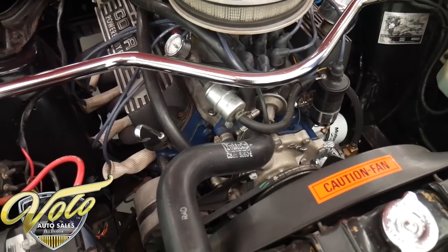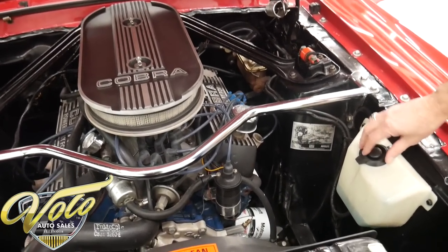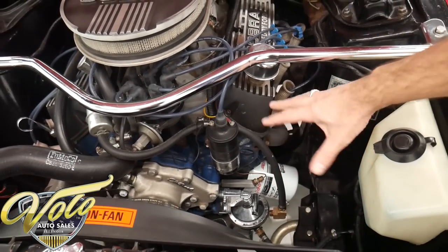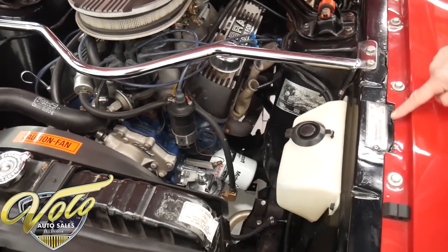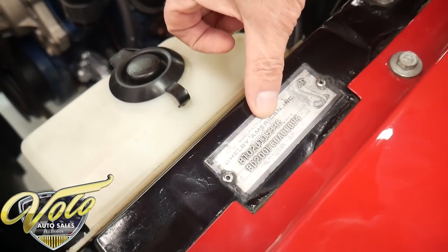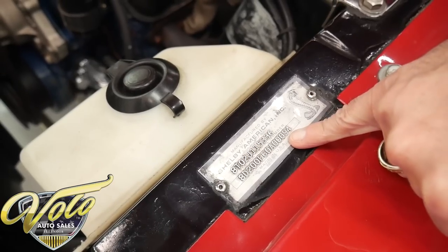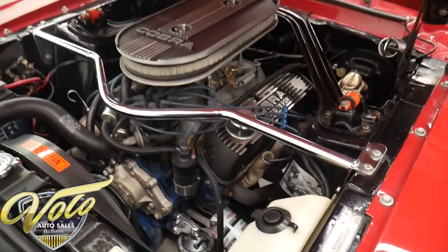Does have power brakes. The car originally came with power steering that was removed. I think the owner told me it's because of the headers, the way it mounted. You have a washer bottle. And this here is the original Shelby tag. The first number is the Ford VIN number. That's the Shelby number. And it's 00094, the 94th Shelby built in 68.